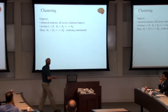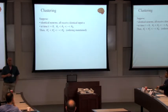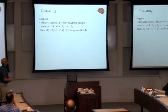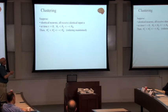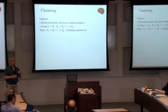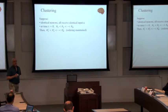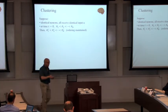So I'll tell you a little bit about an algorithm we came up with for clustering. I'm doing a very simplified model here. These results seem to persist when we introduce some heterogeneities and noise. But let's start with identical neurons that all receive the same input U, because we have a single electrode which is stimulating everything. If we order the phases of the neurons at t equals 0, when they're identical that ordering is maintained. So the neurons can't cross each other in phase.